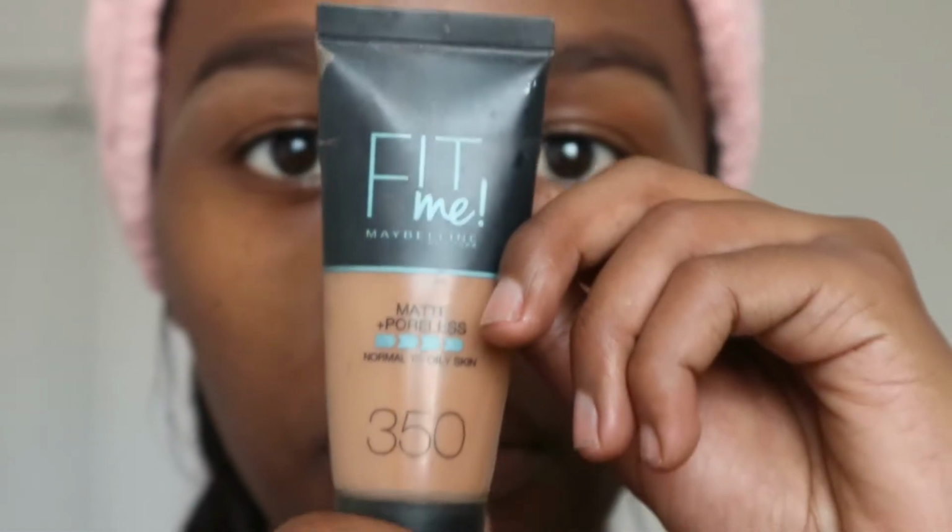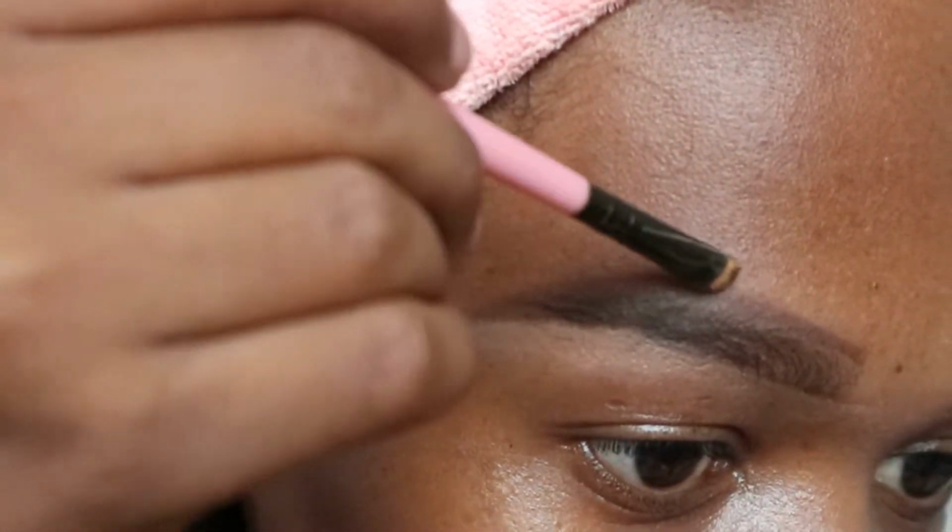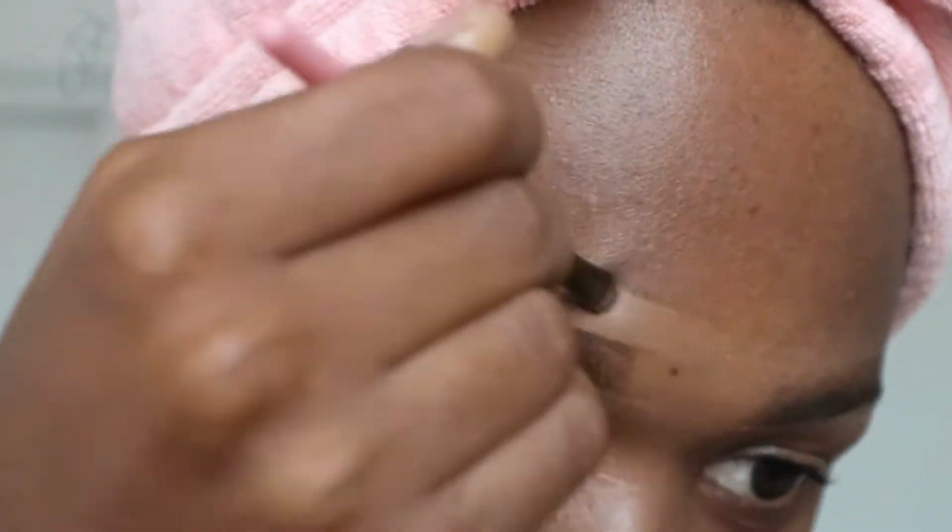So loves, I forgot to mention that you need to clean up your brows with the color of your foundation, just so that when you blend, everything just looks seamless and you don't have any harsh lines or whatnot when it comes to your eyebrows.